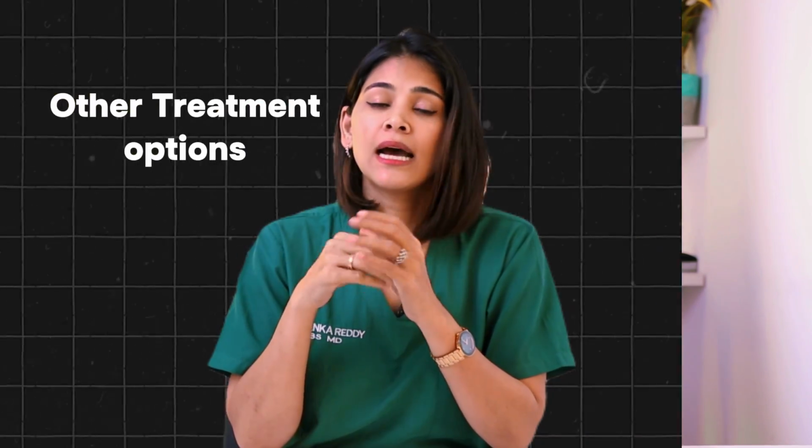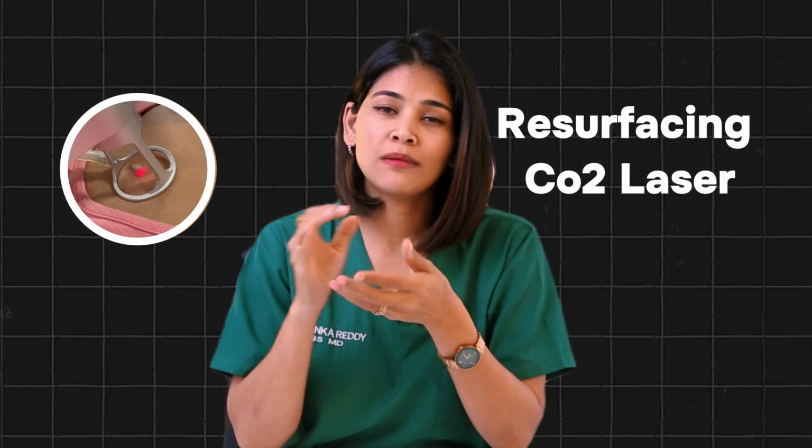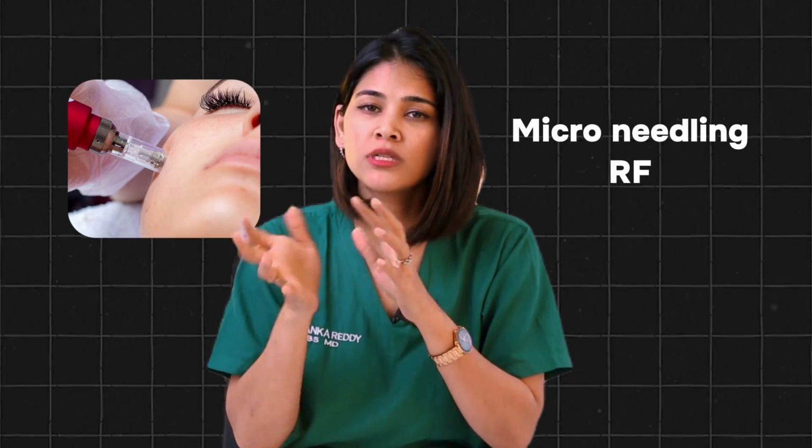Then the other treatment options are resurfacing CO2 laser that helps in debulking the scar tissue, and radiation therapy. Also, in sometimes very minor cases, we will be doing microneedling RF, but I would prefer a CO2 laser over microneedling RF any day. Then the other treatment option is cryolysis, wherein cold liquid nitrogen is sprayed onto the scar tissue to melt it away. So these are all different options that are available.